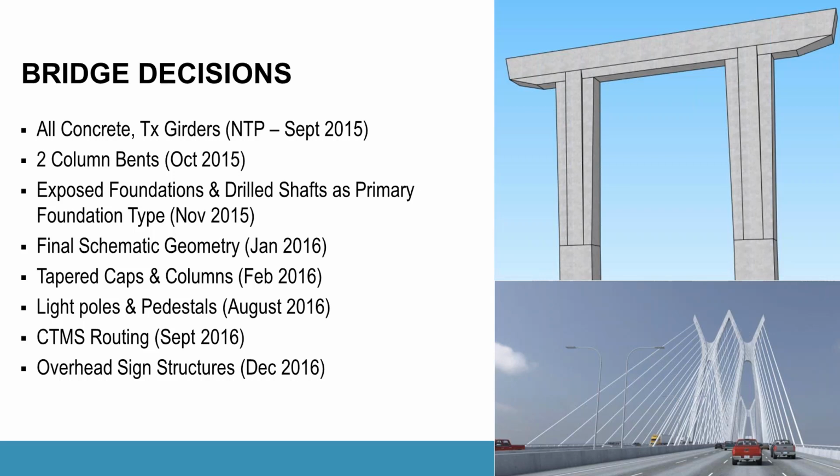So we do have some single column and straddle bents, but in general, the aesthetic is to go with a 2-column bent configuration. Then we moved on to foundation, and a decision was made to go with drilled shafts based on Fugro, our geotech consultant's experience in the area, as well as some discussions with contractors on what makes sense for the site conditions. We had a lot of pipelines to deal with. So driven piling was really not a good option with those constraints.